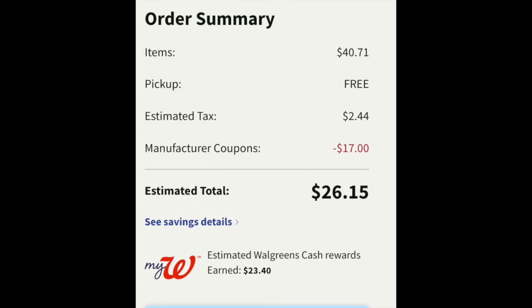Now, if you look at the tax, every state is different. Some states it's a lot less, so you possibly could be getting this for free. I mean, it's just an absolutely tremendous basket any way you slice it or dice it. This is the one I would probably be doing.